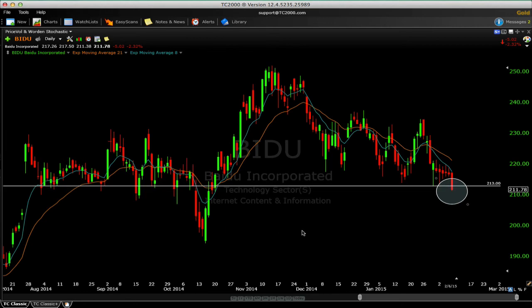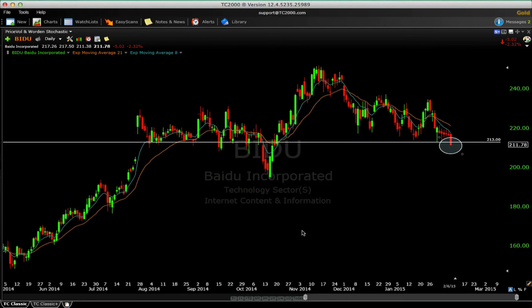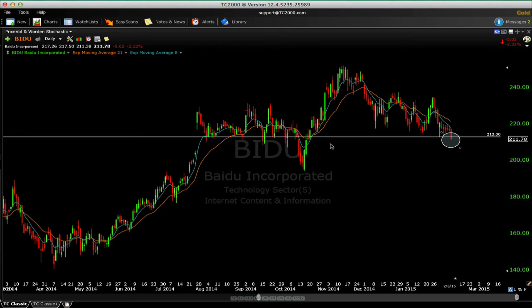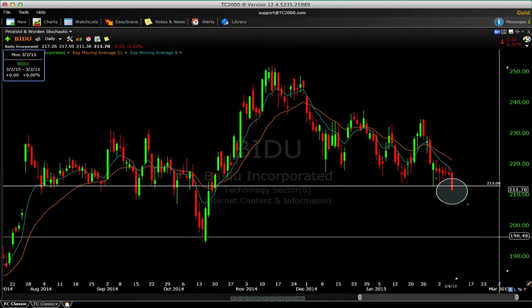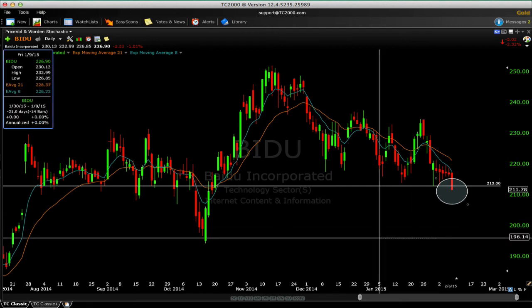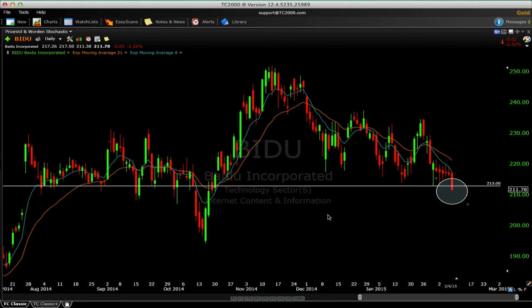So look for some continuation to the downside here. Could have a pretty big topping pattern here. Early to say that for sure, but just keep an open mind. Look at what's happening here. You could have some follow through to the downside here, maybe test this 200 level or these October lows. So keep BIDU on watch.